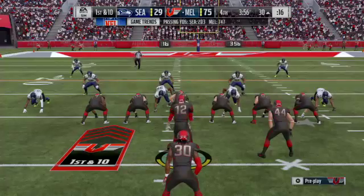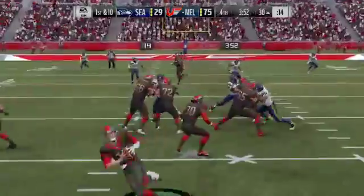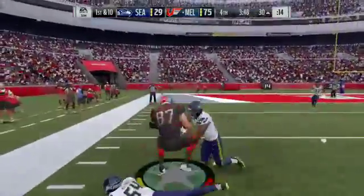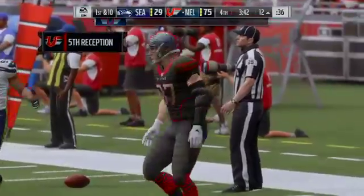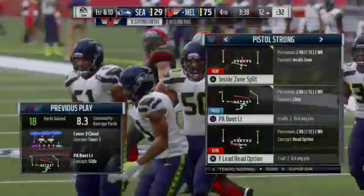Now a play fake here on first down. Throwing left side, he's got Gronk, complete. And down inside the 15, shy of the 10. He goes for 18 there as the drive will continue.